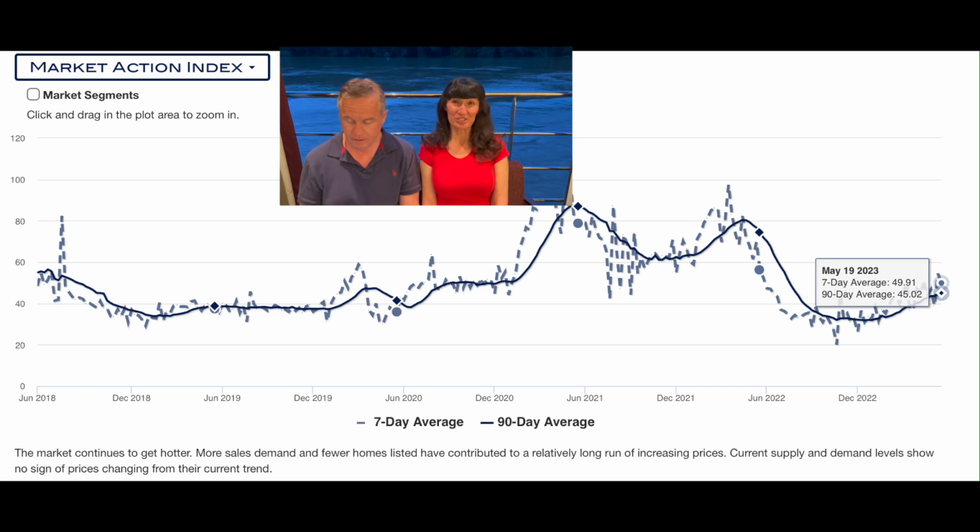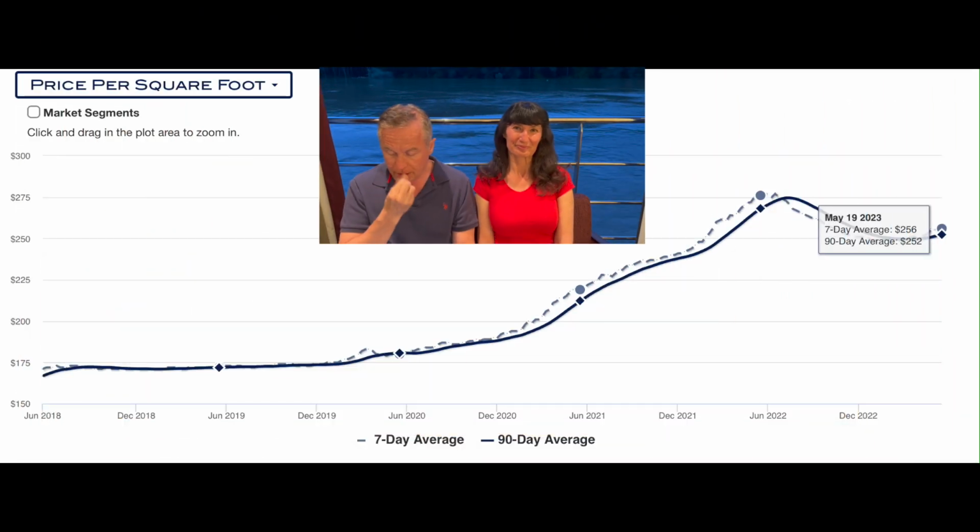It is, and we're not just talking about the temperatures in Vegas. Yeah. The next one here, price per square foot. This is the one you looked at before. You can see price per square foot's up just from a few months ago. It was $249. It's $256. The 90-day average is $252, but the 70 average is the leading. So this shows prices in the future tending to go up, right?